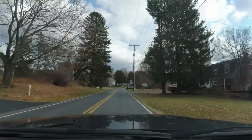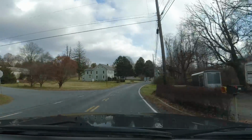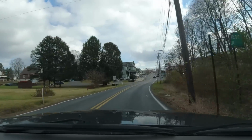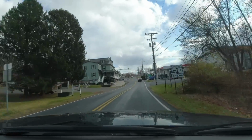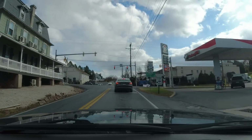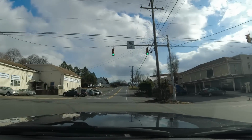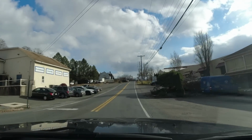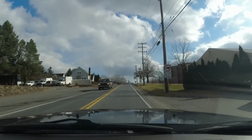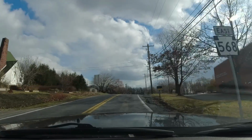Junction 625. I believe if you turn left up here, that would take you to Nolde Forest. Oh yeah, there's a sign for it. It's kind of beat up. Nolde Forest State Park. We'll probably be hiking there soon again. Like I said, it is deer season, but there's no hunting in Nolde Forest either. So it's a place I often hike this time of year.